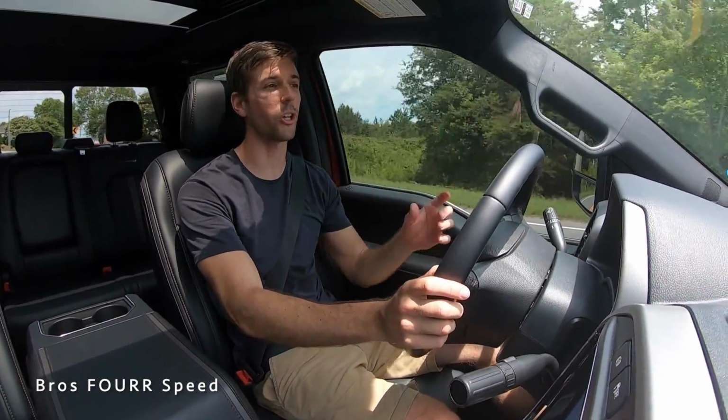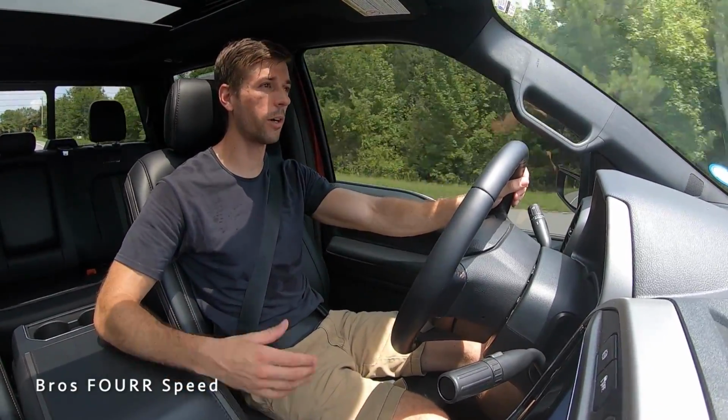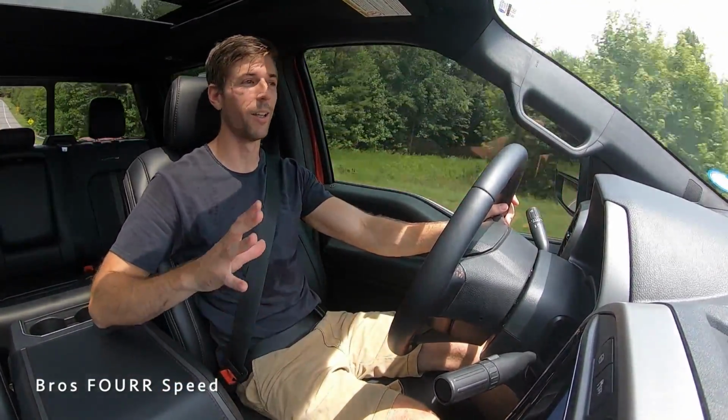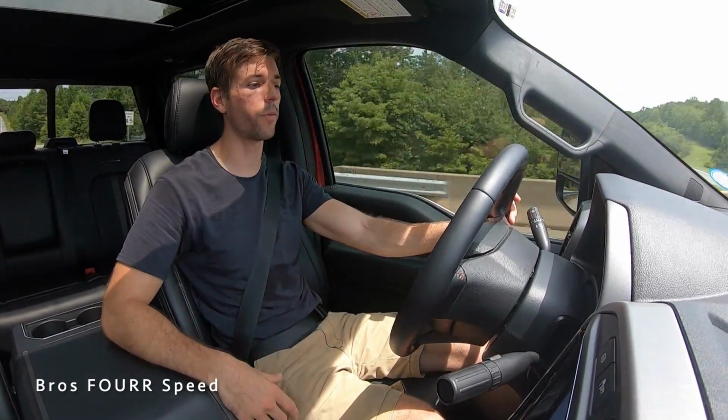It has a huge turning circle, so you will have to make a few tighter turns or more turnarounds if you're in a parking lot. You might want to just park at the end of the parking lot to save yourself the trouble. But for what this truck is, very capable, and I like that it has some off-roading features to it.